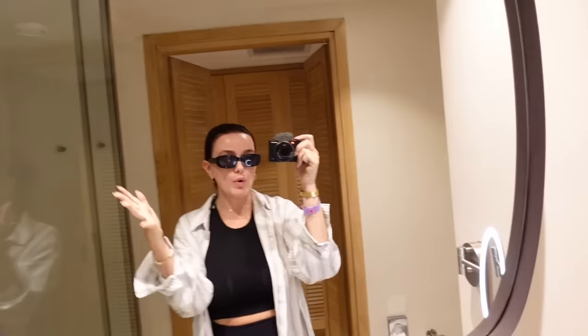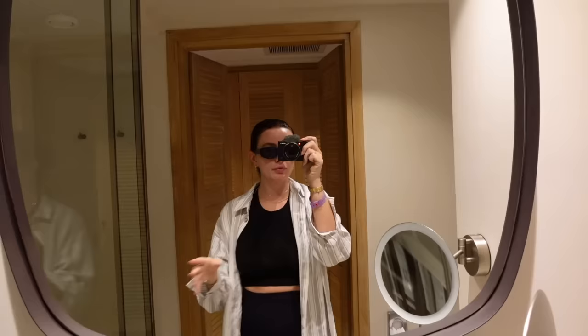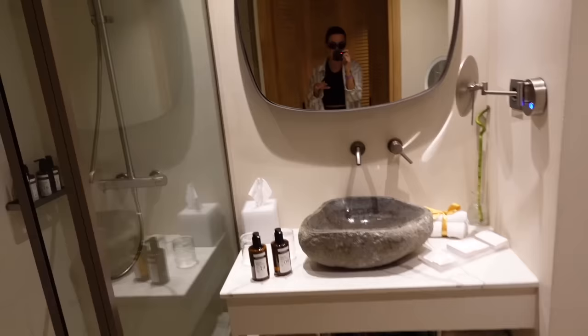So I thought, whilst it's looking nice and tidy here still, let's do a room tour before, you know, we mess it up. Is that really bright in my face? Got a loud mirror. It's really nice. I like the vibes here. My kind of aesthetic. Here is the bathroom.